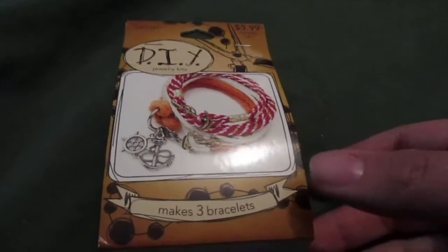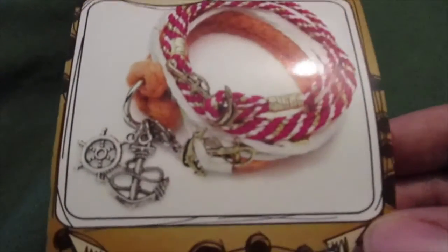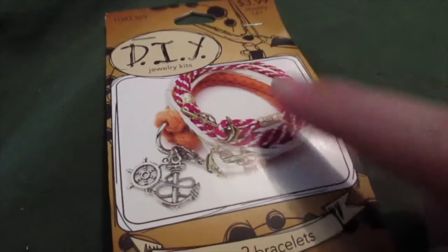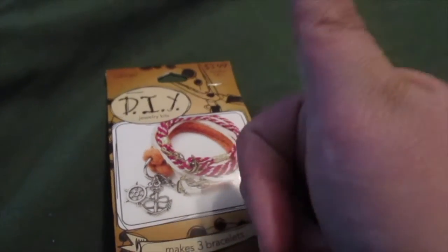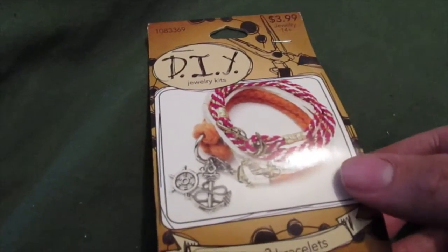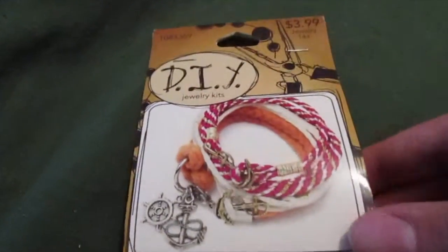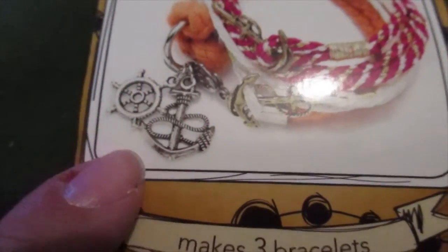The next item on the list is this cute little DIY jewelry kit bracelet that my boyfriend's mother got me. It makes three bracelets. If you guys want me to make these bracelets in a DIY video, I will. Just give this video a thumbs up. And if we get enough thumbs ups, I will do a little DIY craft with these three. But anyway, as you can see, the little charm designs are anchors.